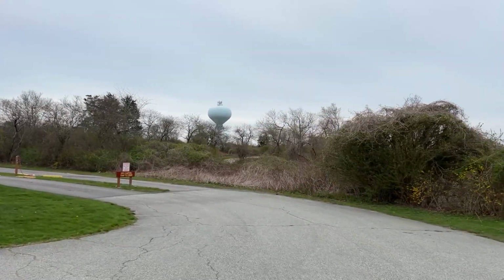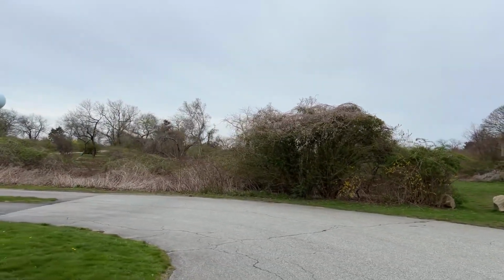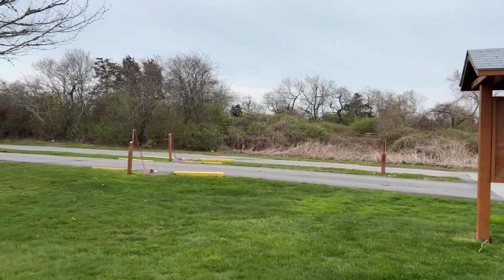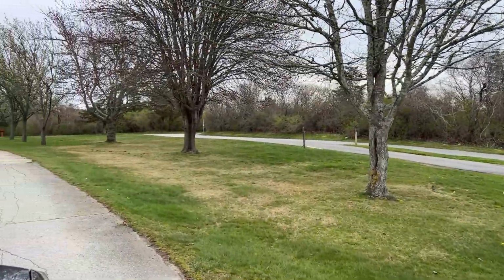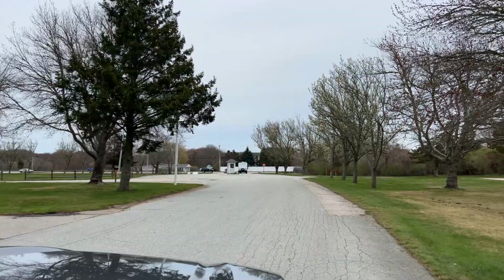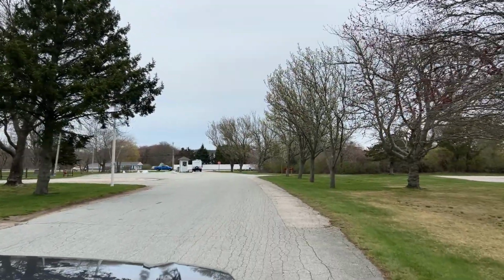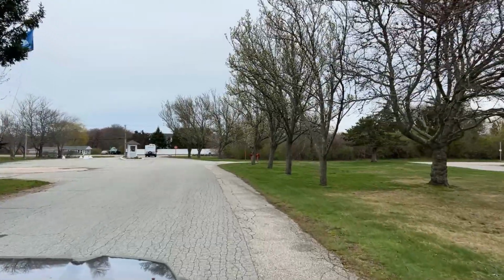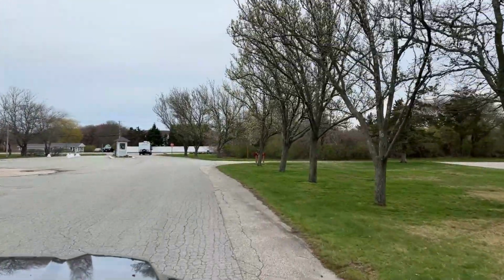Continuing towards the exit, you'll see the two-lane dump station. We didn't have to utilize this, but it did look clean. The park exit is just ahead of us, and the entrance to Area 1 is coming up on our right.